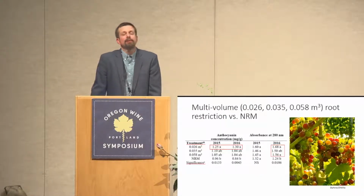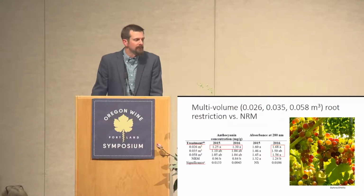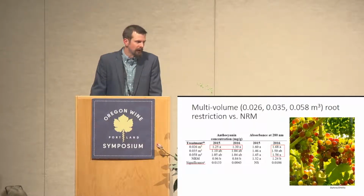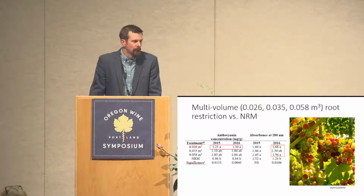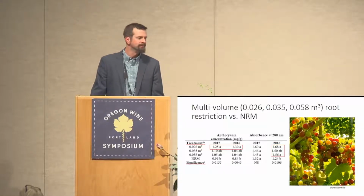Anthocyanins tended to be increased, especially in the lowest volume restriction, the 0.026 meters cubed, especially relative to the freely growing non-root manipulated plots. And total phenolics, which is absorbance at 280, it's an estimation, tended to be increased with all three root restrictions when compared to the freely growing roots, especially again in that smallest volume root restriction.